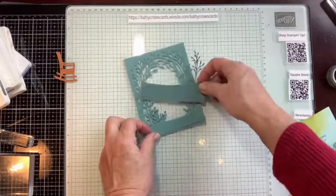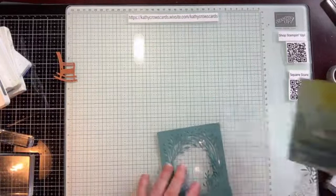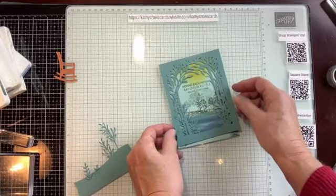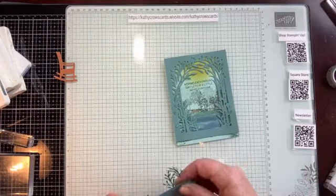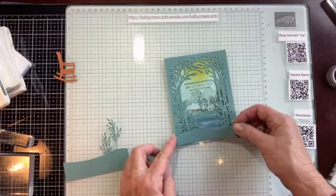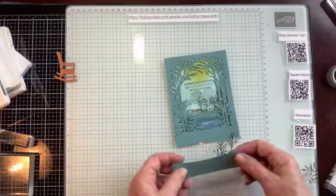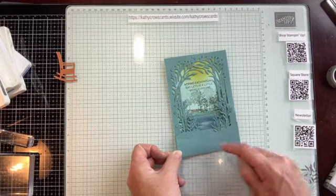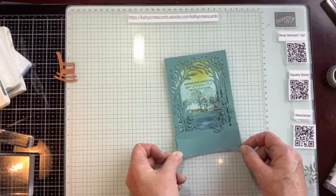So we can make this as high or as low as we want. First of all, I'm just going to get out my background, and I'm going to position it where I want it. Then we're going to see how much of this. Now that one, I can leave right there. That's pretty good. This one, we're probably going to cut some of that off. Doesn't that look nice right there?